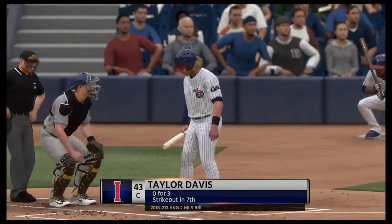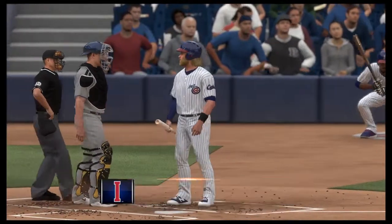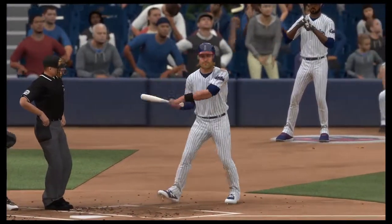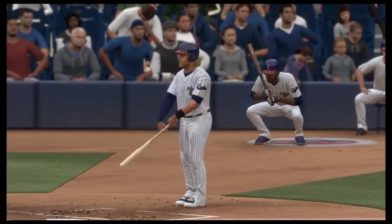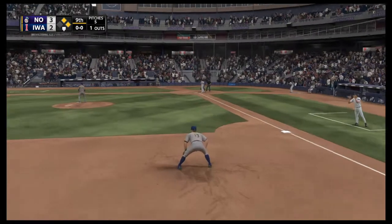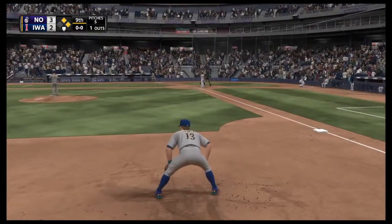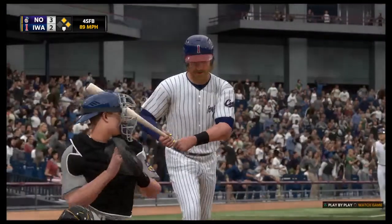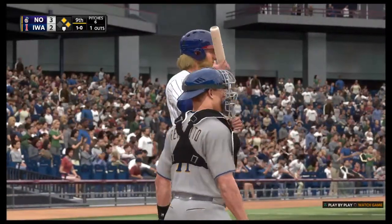Digging in once again, Taylor Davis. And we'll see what he can do with the tying run at second, the potential winning run at first with one away. He's set. Here it comes. And there's one well above the zone for a ball.